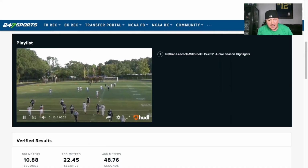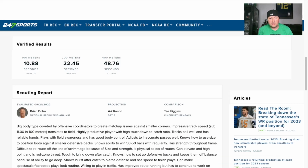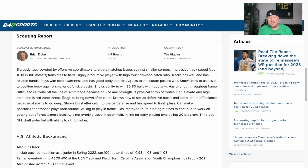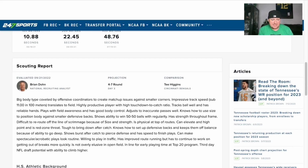Like that, he's got some size. And the verified times here are looking good. 10.88 in the 100 meters, 22.45 in the 200, and 48.76 in the 400 meters as well. Long speed, good size adjusted athleticism it looks like. The T. Higgins comp is pretty solid when you combine just the size of what you're seeing listed here and the times listed. Big body type coveted by the offensive coordinators to create matchups. So they're saying he's got good size adjusted athleticism as well.